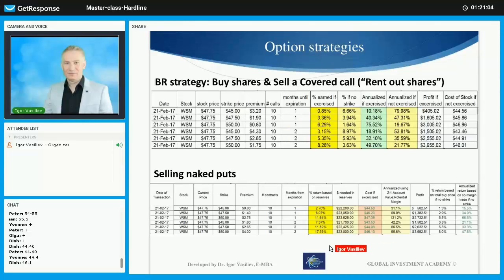Or you can sell puts using margin if you have cash in your bank account available, and you always can transfer this cash into your brokerage account. So always be careful with using margin. But what can we get? Okay, I'm going to look without margin, that's the first case.